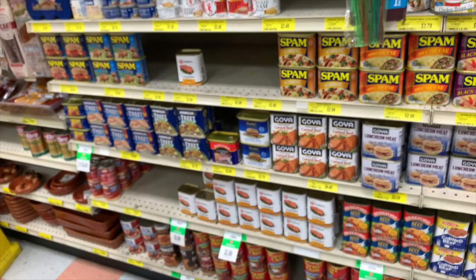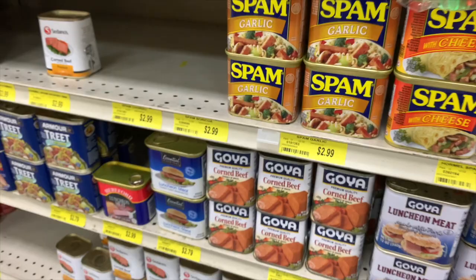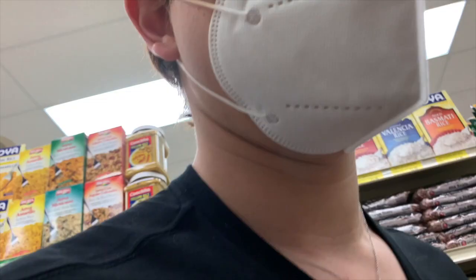What are you looking for? Corned beef. You just left it. Yeah, but this is Sedano. There's another one. Oh, look, go here. I want to get an old fashioned corned beef. Libby's. You see? This one, it even comes with the key.